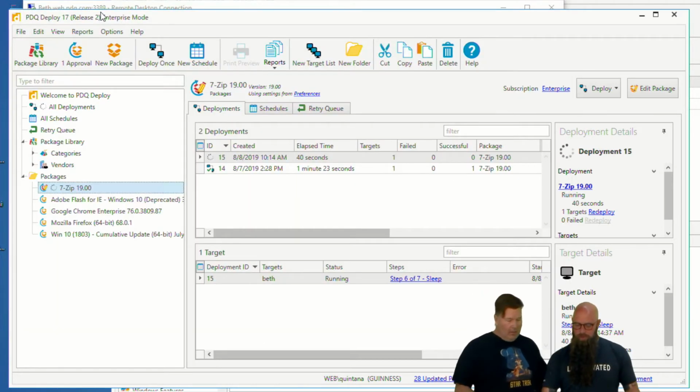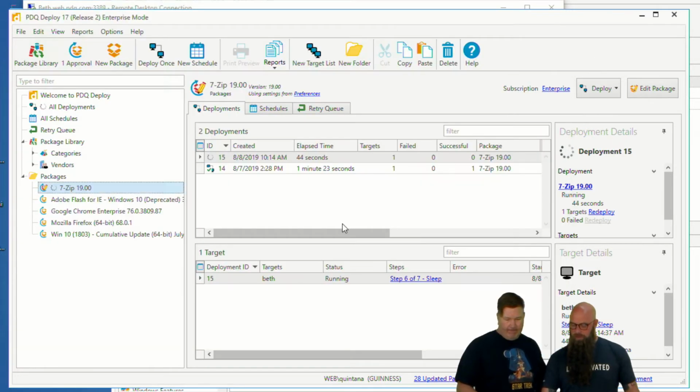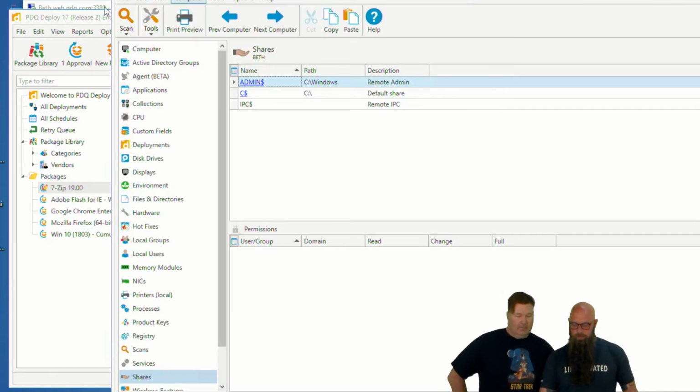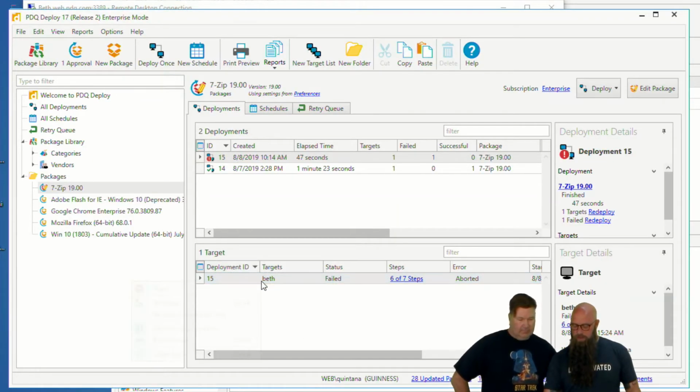In fact, if you don't mind, I'm going to come up here to PDQ Deploy Runner. I'm going to abort this. I wanted you to show them the service built too. I will do that in a moment. Notice that service-1 is gone. Yep. So let's redeploy this so we can actually see.